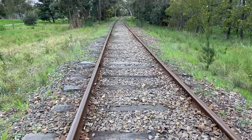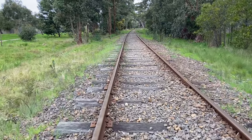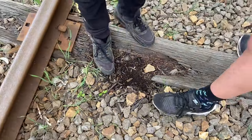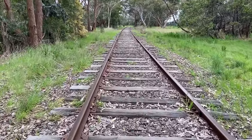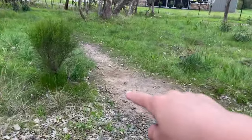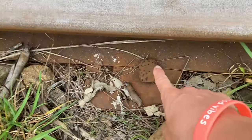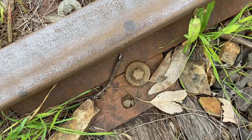Okay, we are now at this bend. Bit of a ruined sleeper here. That's completely screwed. The path goes from there down to here and then around the train tracks, and then the path continues going over there. Old Smith's curly cut fries, chips, whatever. So, a normal train track bolt, and they've redone their own train track bolt right there.